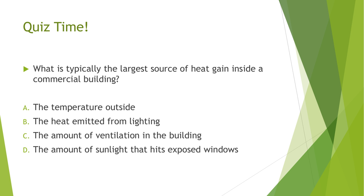So I have a little quiz. What is typically the largest source of heat gain inside a commercial building? When I say heat gain, what's causing your building to get hot and making your air conditioning run? Is it the temperature outside, the heat emitted from lighting, the amount of ventilation in the building, or the amount of sunlight that hits exposed windows? The answer might surprise you. It's the heat emitted from lighting. So not only is lighting drawing electricity, which you pay for, but it's also raising the heat in your building. So that can turn on your air conditioning unit.